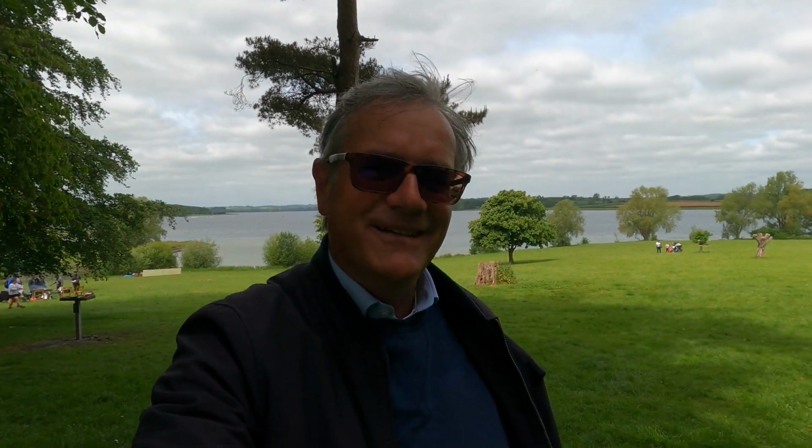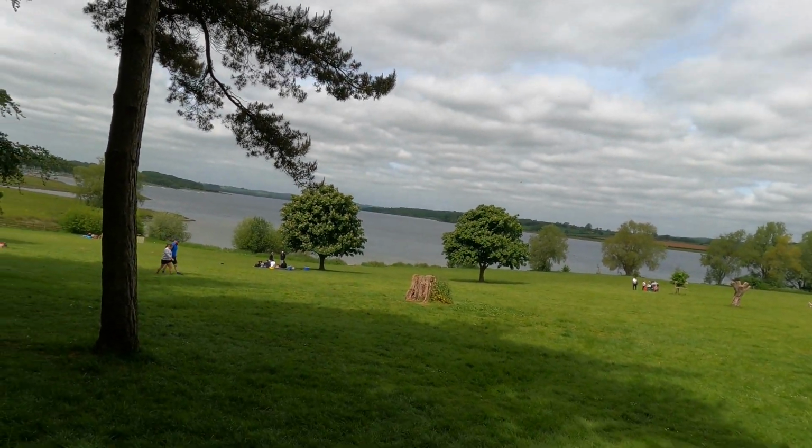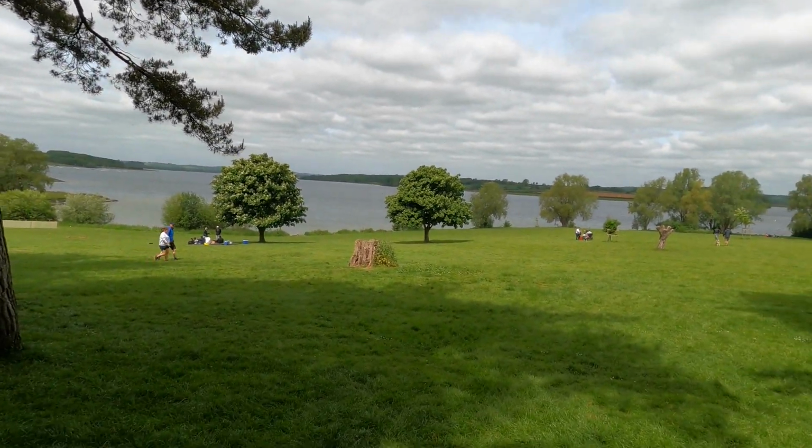And yeah, one or two families obviously decided to come and take a break and have a picnic. It's not, I have to say, the weather for barbecuing, but there's some brave souls here determined to have a go, and yeah, good for them. But let's have a look at the scenery here so you can see.